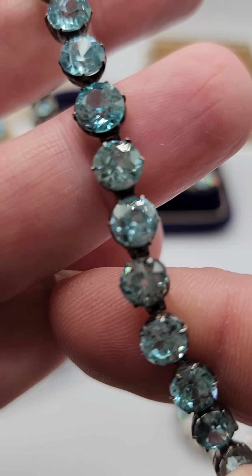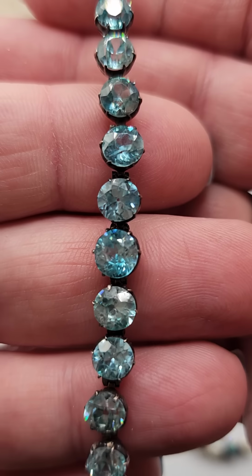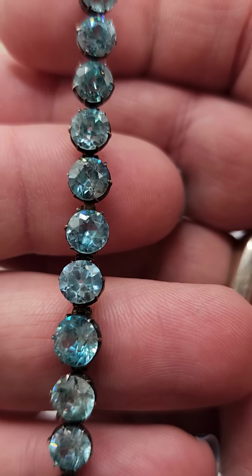Let me try and focus in on this. There we go. If I block out the background, I think we'll be okay. There we go. But look at these zircon gems.